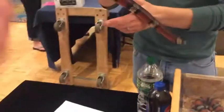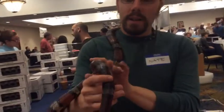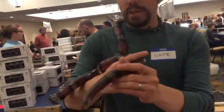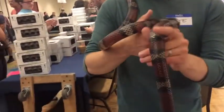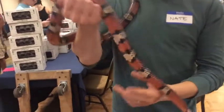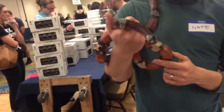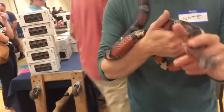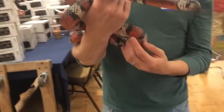Now, are they any particularly different to care for than most snakes? These guys are probably a little easier to take care of, just because they come from the high altitude areas of the Andean mountains. They're fine at room temperature. As long as your room temperatures are 70, 72, these guys do fine. Don't need any special lighting either, because they're primarily fossorial, so they're just burrowing around underground most of the time.